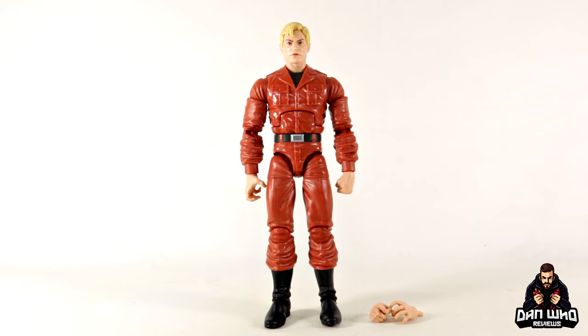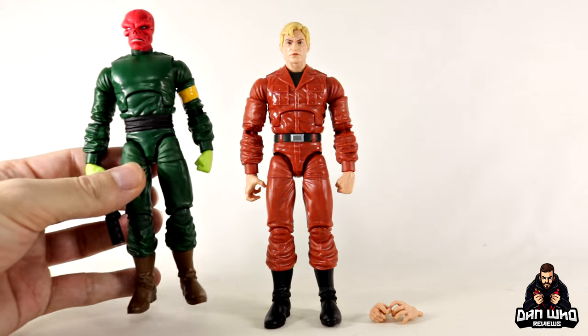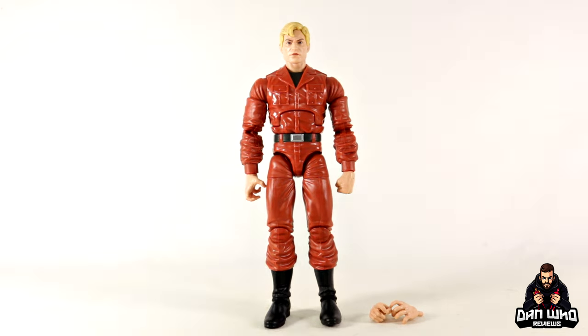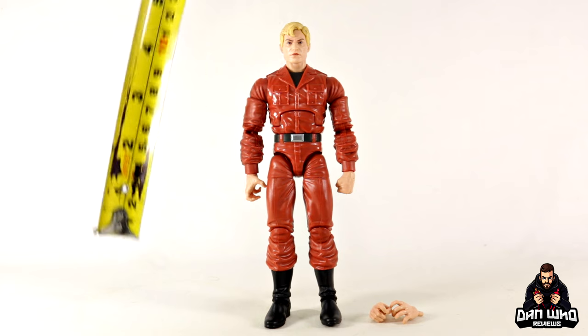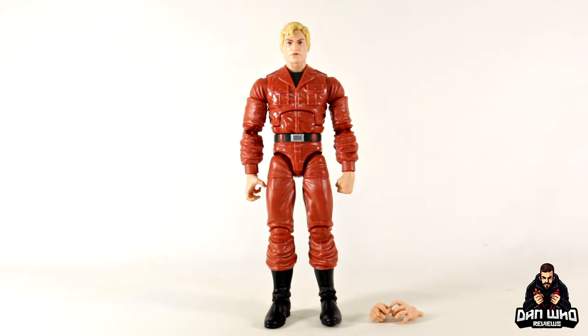This is what we get, and it is basically a lot of what we see on the Red Skull body with the same legs, boots and arms, but they have sort of retooled this. At first I thought it was the same as Wonder Man, but it's not. It is generic, but we are going to see this again in green undoubtedly for a sort of Savage Land Professor X. It is just a matter of time, isn't it? So let's get the tape measure out. You can see he is just under 6.5 inches tall.